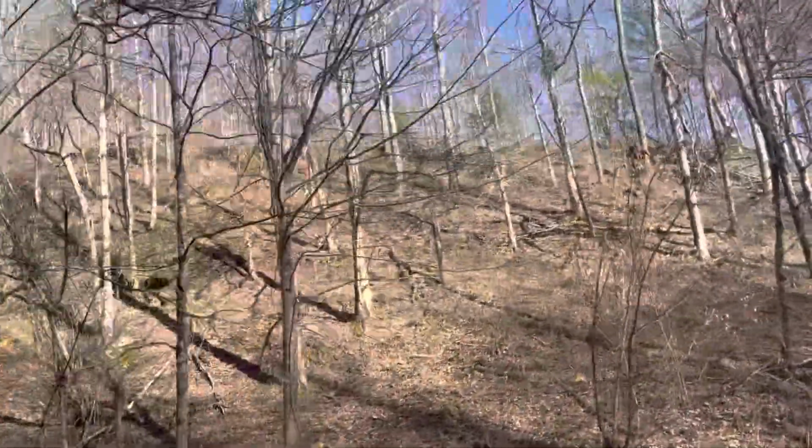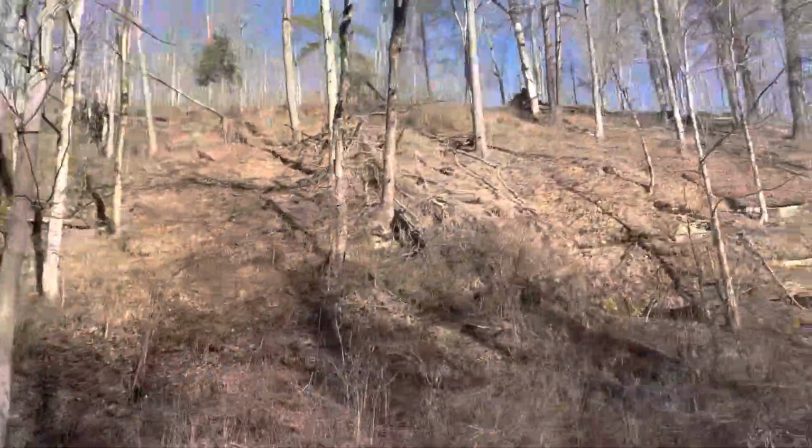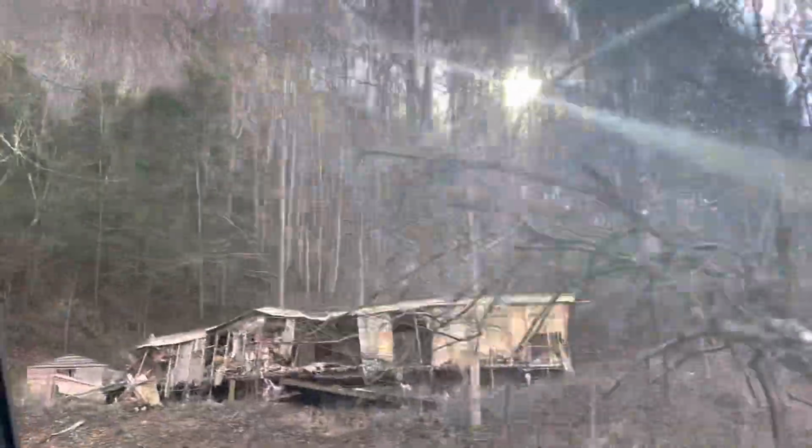Let me show you some more up in there. See, there's a hill. Up in there, there's the sun. Hope it don't blind. Oh! It's a little bumpy up in here, but see, you can see there's a hillside right there, and right there. See, this is what a holler looks like. See how close it is?